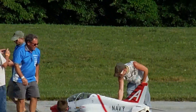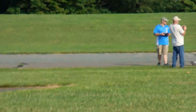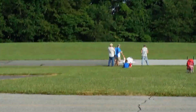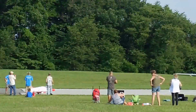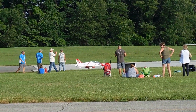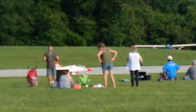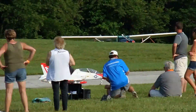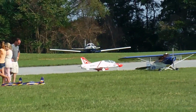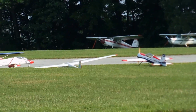The engine idles at 60,000 RPMs and at full throttle will be turning over at 160,000 RPM. It's powered by a King Tech jet engine. 38 pounds of thrust in a 50-pound airplane.